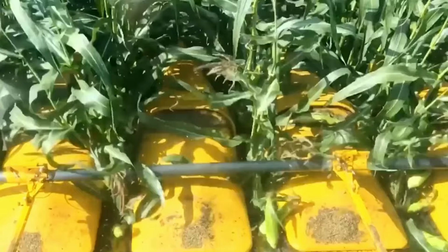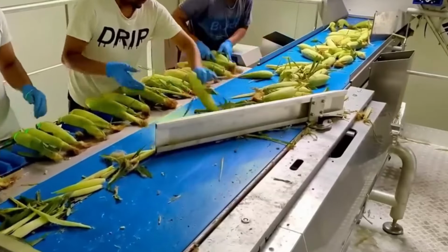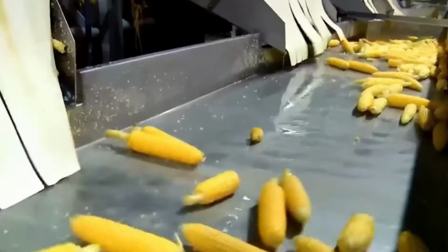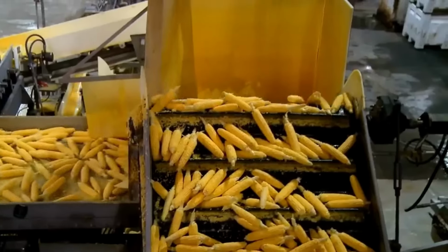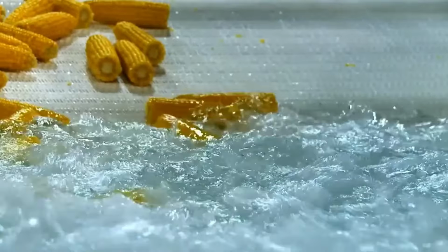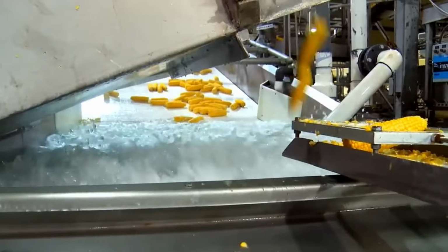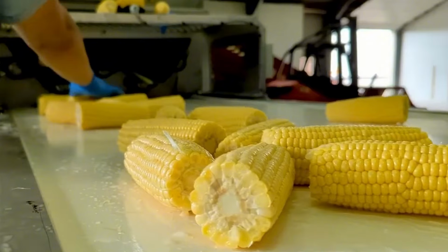At the processing plant, the magic really begins. Trucks unload mountains of golden cobs, which are immediately inspected to ensure only the best make the cut. Workers carefully examine each cob, discarding any that are damaged, overly ripe, or improperly sized. Once inside the factory, the cobs are fed onto conveyor belts where advanced machines take over. The first step is cleaning. Specialized equipment strips away the outer leaves and silky cob hairs in seconds, leaving the cobs pristine. These machines are designed for speed and precision, ensuring no kernel is damaged in the process.